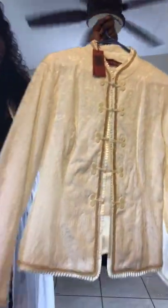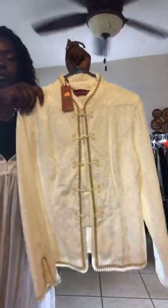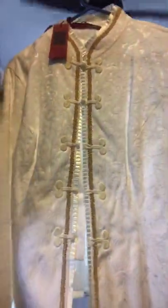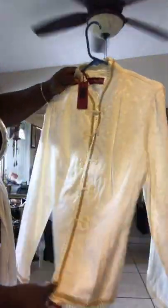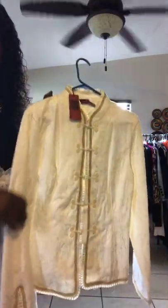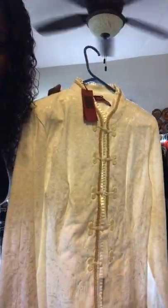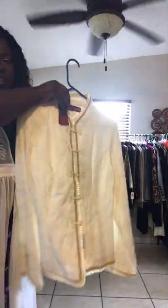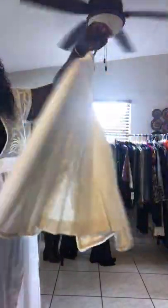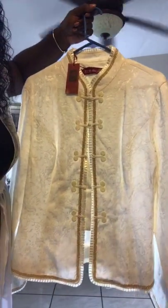Here's another Asian inspired blazer. It's white, gold trimming. Oh, actually, this is really cute. It's an extra large. Here's the back. And this also ships for $25.